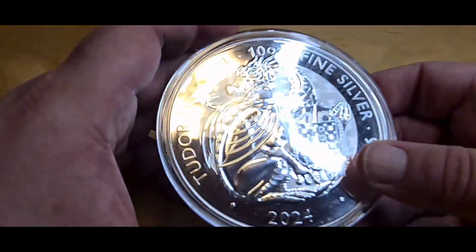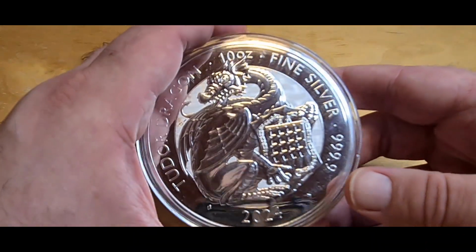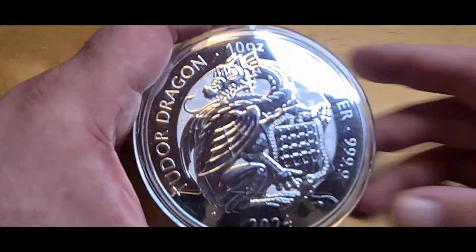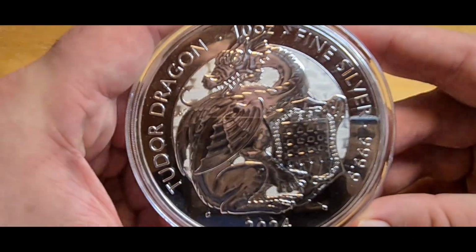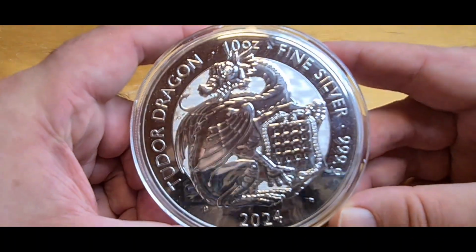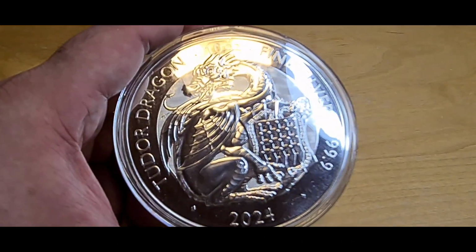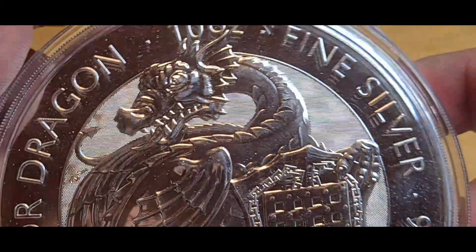And there it is. Now we have the dragon. And oh my goodness, it is much more beautiful than, of course, the 2-ounce, because you can see things in much higher definition, and so on and so forth.